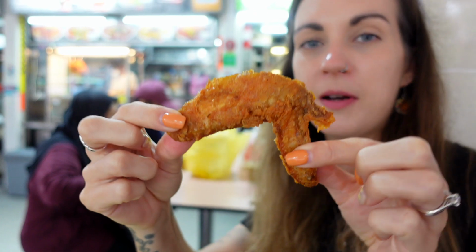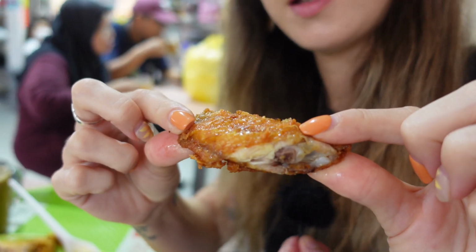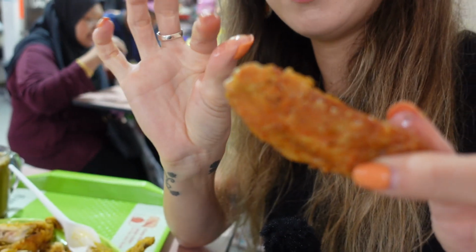But now my favourite bit, fried chicken, which I could eat any time of day, 7:30 in the morning. So this is the Mizzi one. So it's darker, nice and oily.